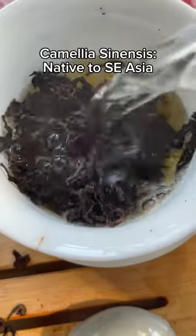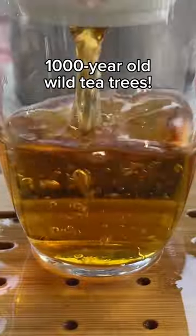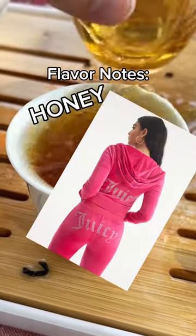The Camellia sinensis plant is native to those parts of Yunnan, and that's the only places in the world that you're going to see wild trees that are 1,000 years old. And look at that color. For flavor, honey, juicy. Those are my two words.